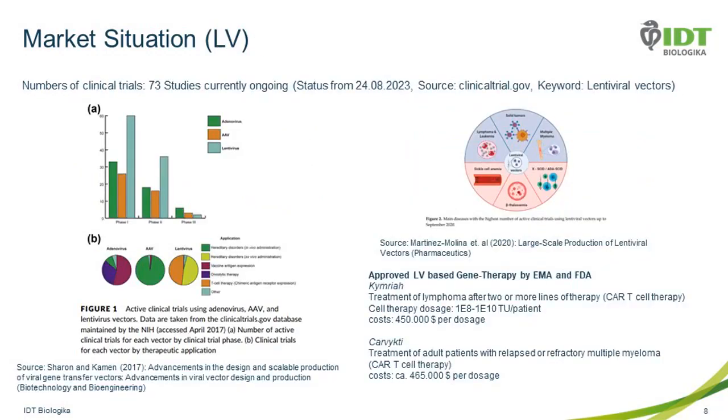In terms of indications, we have a different picture when we look at the lentiviral vector clinical trials, as presented in the publication from Sharon and Kamen from 2017, which is more focused on ex vivo cell therapies and cancer treatment by CAR T-cell technologies. Here, there are also two products approved by FDA and EMA with similarly high cost per treatment, since in this case, T-cells have to be extracted, manipulated via the lentiviral vector, and re-injected into the patients, leading to high efforts.